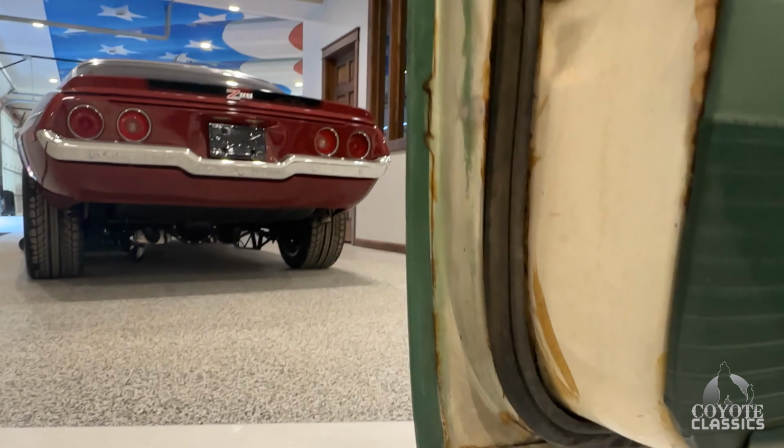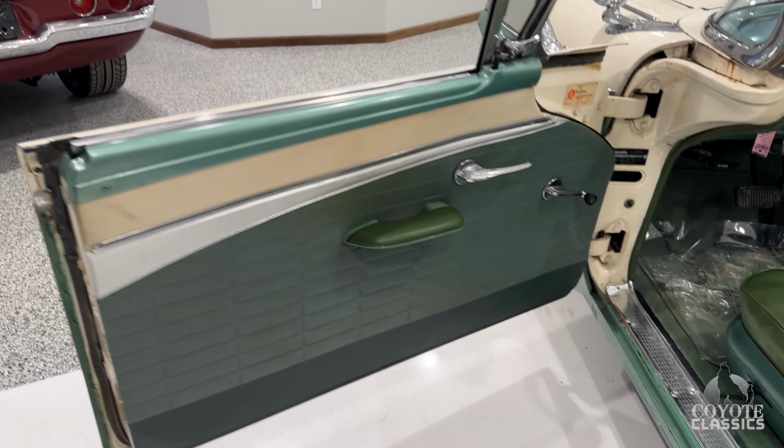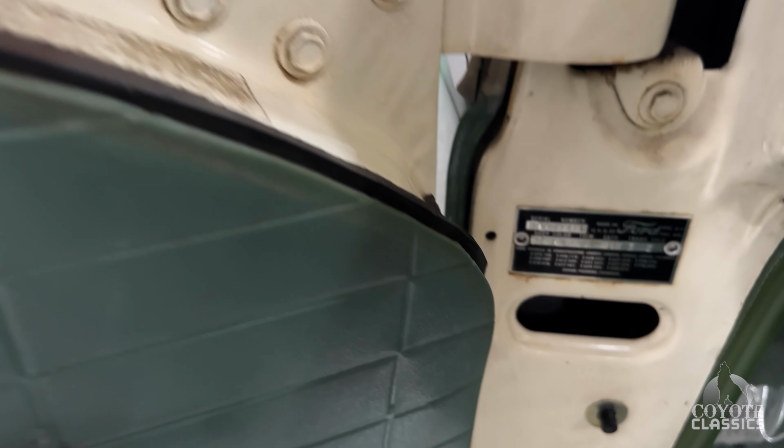I know somebody's probably going to want to paint it, but if it were my car, I would just leave it and drive it and enjoy the hell out of it. It's still got that great look. It does. At twenty feet, it looks awesome. And the patina is definitely something you can appreciate on a '50s car like this. It's just kind of neat.